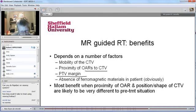Can you do RapidArc on the ViewRay system? Not really, because the cobalt sources are in a fixed position. So no, RapidArc wouldn't work like that.